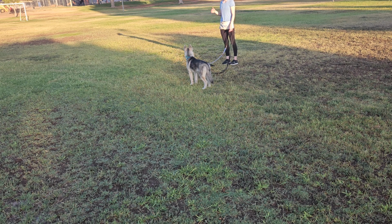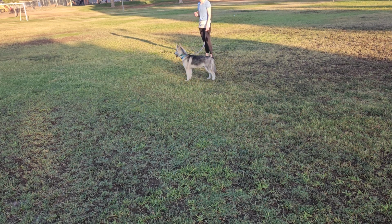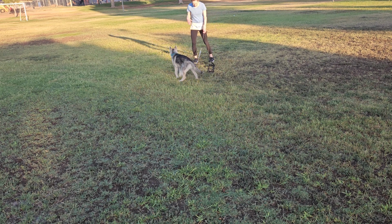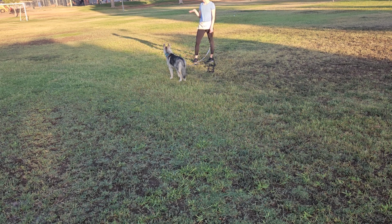Dogs love routine. Dogs love patterns. Dogs love being able to know exactly when to expect things, when things are going to happen, how they're going to happen, with who, all of that jazz. So you want to make this kind of a situation a little bit more unpredictable, so this way he doesn't have this expectation of when things are going to happen.